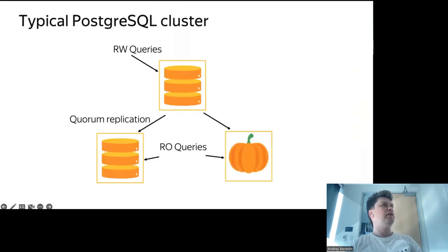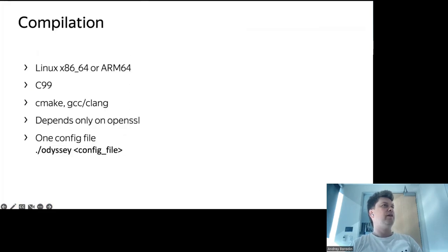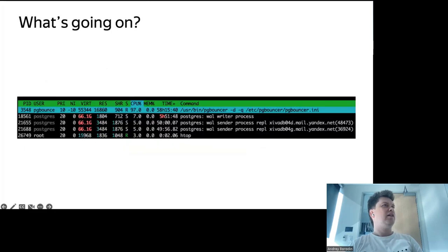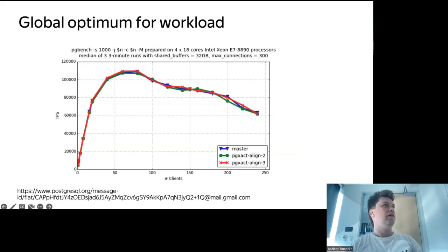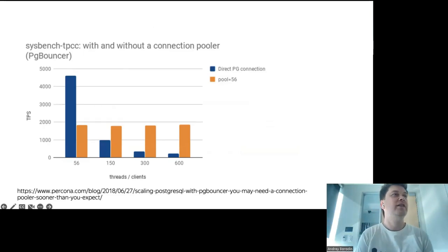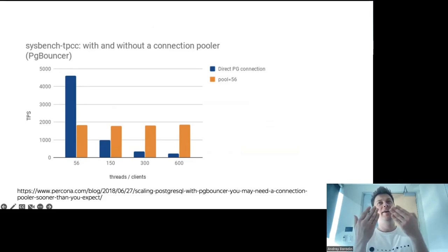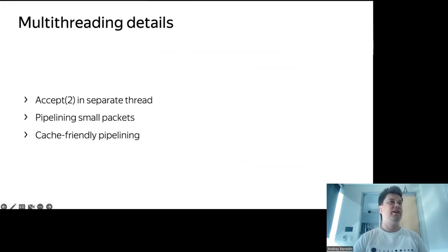For example, if we get back to Percona's benchmarks, let me copy that slide. Here it is. We see the direct Postgres connection on some workloads can work better than a proxy connection, but this is the performance when you have a client and server basically on the same machine. You don't lose anything on network latency. Sorry for the slide jumps.